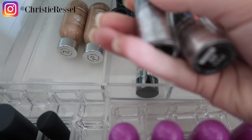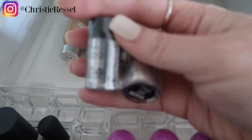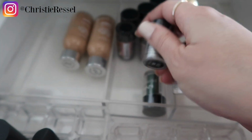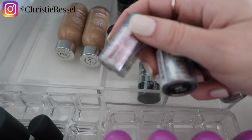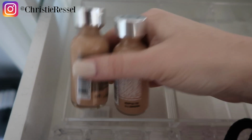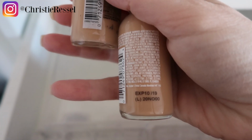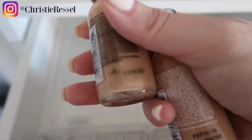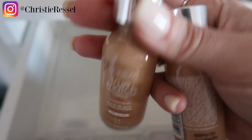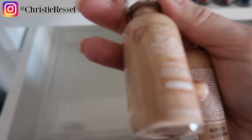Now here's also some new goodies. Or sorry, I say new, but just in that I haven't used them. So this is all loose glitters or pigments from NYX. So this is something we're gonna put in the donate pile. Again, client kit that I don't use anymore. And I imagine, oh no, not quite expired. Is this one expired? Where's the expiry date? I can't find it on this one.